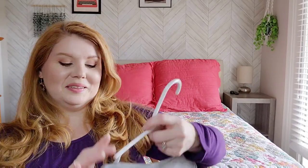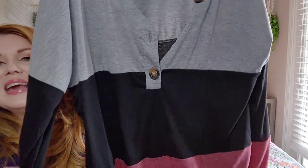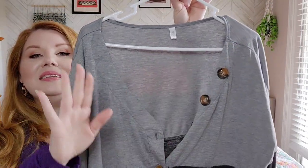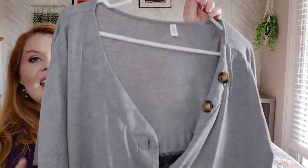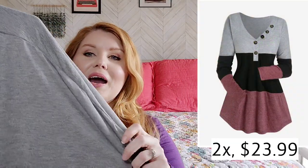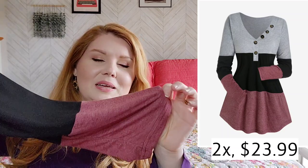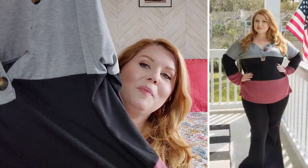So the first piece in this haul is a little more casual, but I thought it was really, really cute. I got this little colorblock button neck top, and for this one I went with the 2X, as y'all can see. It is just really comfortable, a little bit more on the thin side, and you've got the gray into the black, and then that mauvey burgundy, more of a heathered color right here on the sleeve, and then it mirrors it on the body too.